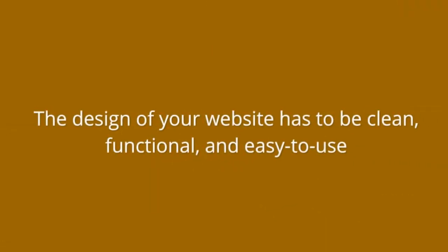In conclusion, the design of your website has to be clean, functional, and easy to use. Now it's time to step back and look at your website as a customer would, and to see where you can make changes to enhance their experience.